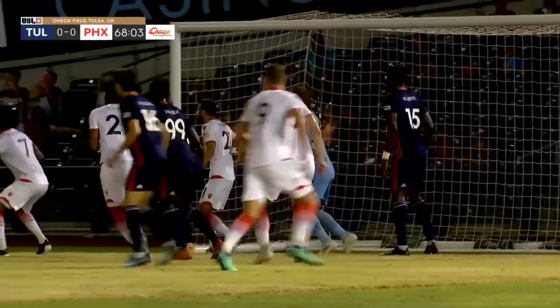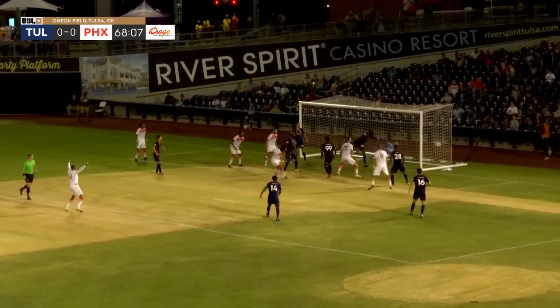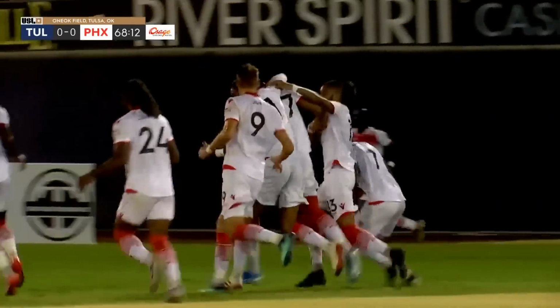Next play, another corner kick. Now this is in the 69th minute. Ball goes up, back post. They win it, and they score on us off a set piece. So we're zonal on this one, which you'll see.